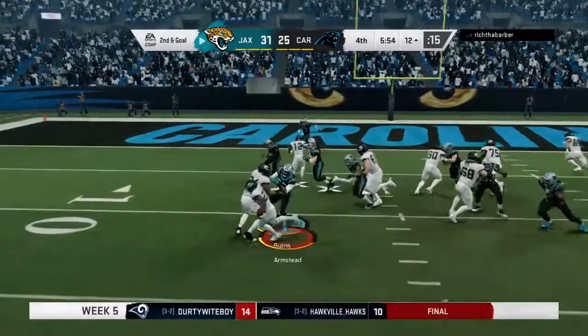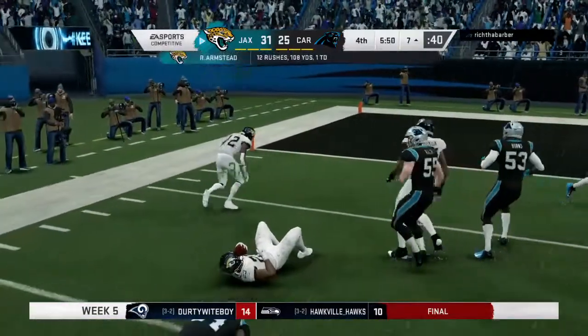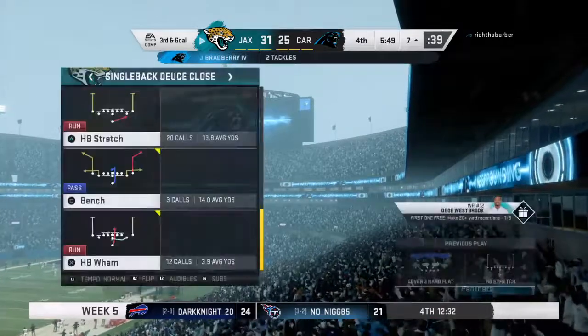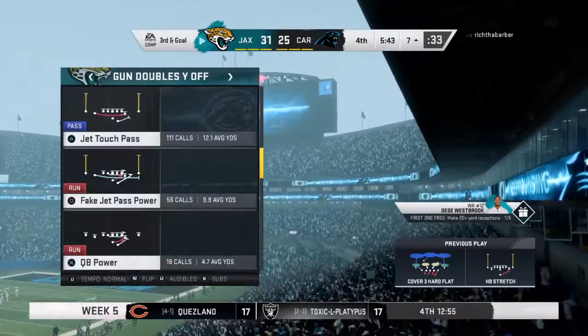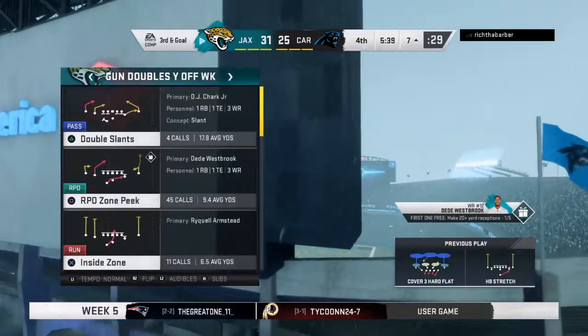A run here with Armstead. And here he'll get it down to the 7. It'll be a gain of 4, but it'll bring us now to a 3rd and goal. Partner, I know we're in a goal-to-go situation, but my goodness, think about running the ball here. Not even a thought, is it? Defensively, they're in a prime spot.